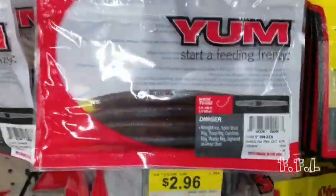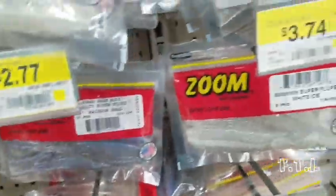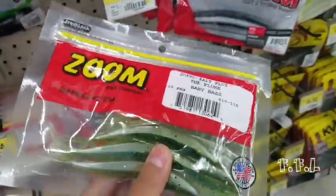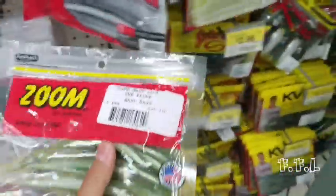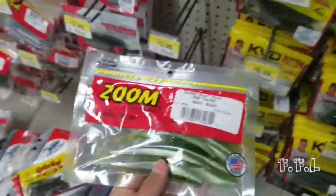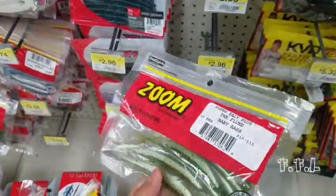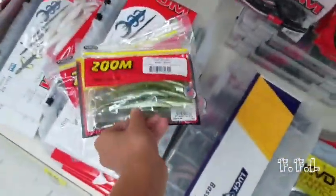Alright. Yum Dingers. Alright, I'm also getting these, which are Super Salt Plus the Fluke Baby Bass. These are like tiny flukes. They're so good. You can drop shot them. And when I get home, I'll do like a little overview of all the baits I'm getting today.